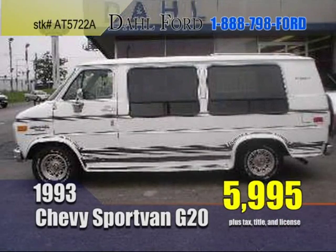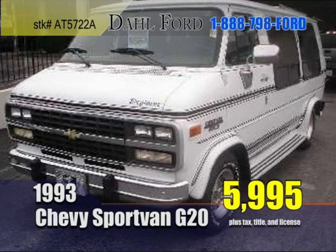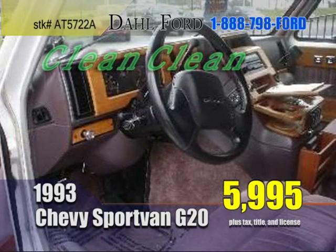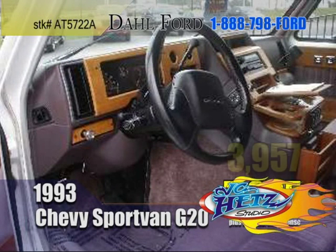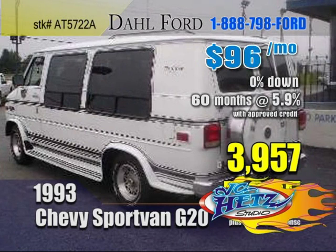Take a look at this one. I can't believe this one's still here. What a nice looking conversion van. It's a 1993 Chevy Sport Van. It's a G20 Sport Van conversion van and a nice, nice looking ride. This has got the fold down bed in it, burgundy interior. Folks, it even has the entertainment system in it. This is the way to travel, a clean, clean vehicle. Now we had it out there at $59.95. We Dahl Difference priced it to move last week, and we're going to price it low like you like it. How about $39.57 or $96 a month? Unbelievable. Folks, don't forget all vehicles are subject to prior sale.